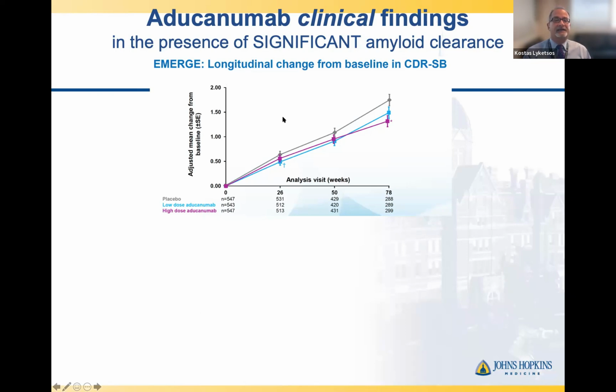So in this study, individuals received placebo, low dose aducanumab infusions, which are monthly infusions, or high dose aducanumab infusions. Remember, higher is worse. So everybody started, if you will, here at the 0 point. The placebo folks follow this trajectory in the gray line. And you see that they approach over 18 months, maybe an increase in about 1.6 in the CDR-SB, a little bit less than what one would have predicted.